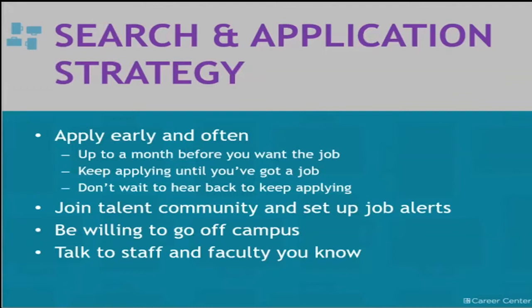One way that you can find out what positions are coming on board is to join our talent community and set up job alerts. So once you go into the A Successful You system through the Career Center, you can set up a talent profile as you're creating your application, and it'll ask you if you want to set up a job alert. You can just click yes, and then as new positions come on board in your interest areas, you'll get an email from our system to let you know that you can apply to them.